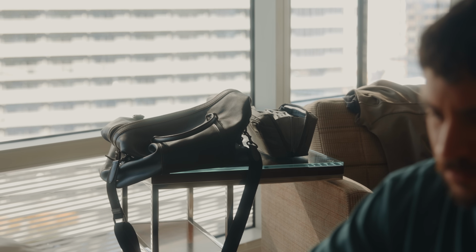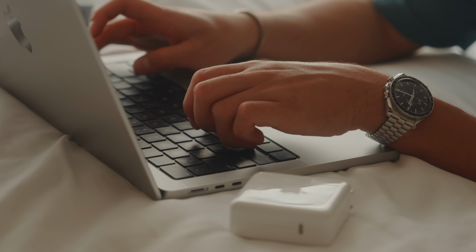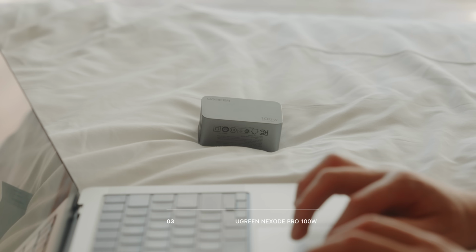That being said, I think packing smart means bringing more by bringing less. For Miami, I brought a couple of cubes plus a MacBook charger to charge some things. That's 3 chargers I could have compressed into one if I had Ugreen's Nexode Pro 100-watt charger.